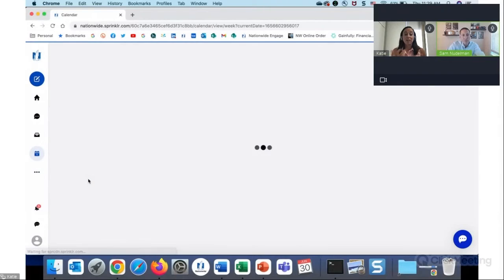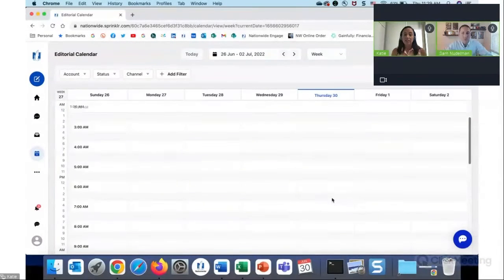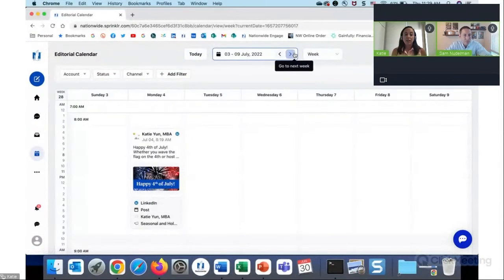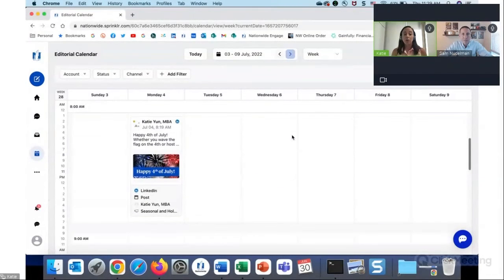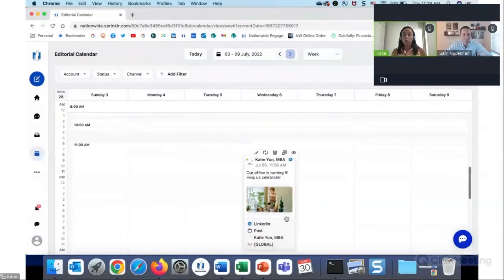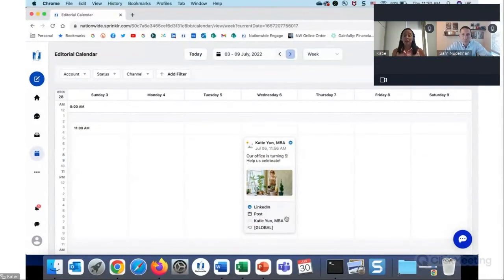Yeah. So the next feature is just a calendar view. This is the same as looking at your scheduled posts, but you're able to go in here and see everything that you've published or that you have coming up in the future. So I know on the 4th, there's that one I just scheduled, and then here's the other one that I scheduled on the 6th.